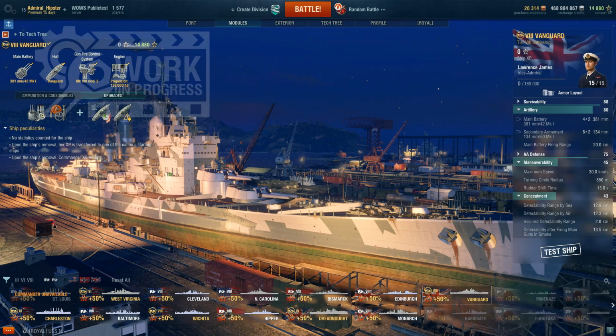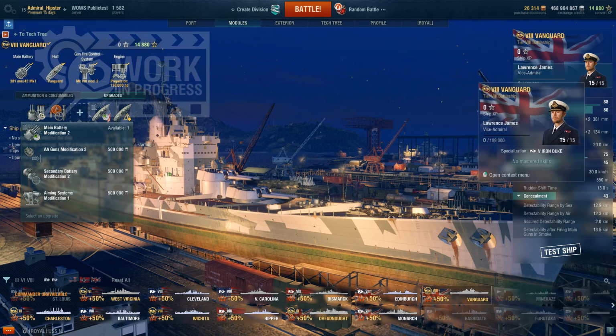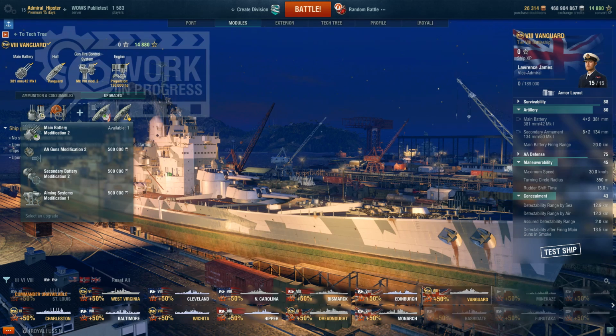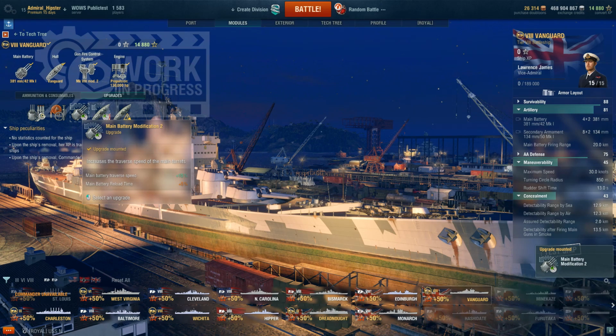I was struggling to think of exactly what upgrade to fit into this slot, because the Sigma rating of the guns is bad, so you kind of want the aiming system modification, but 72-second turret traverse. Tell you what we're going to do, because I've deliberately put a captain with no skill points spent on this ship, just to illustrate how monstrously bad this turret traverse is. We're going to fit main battery modification 2.